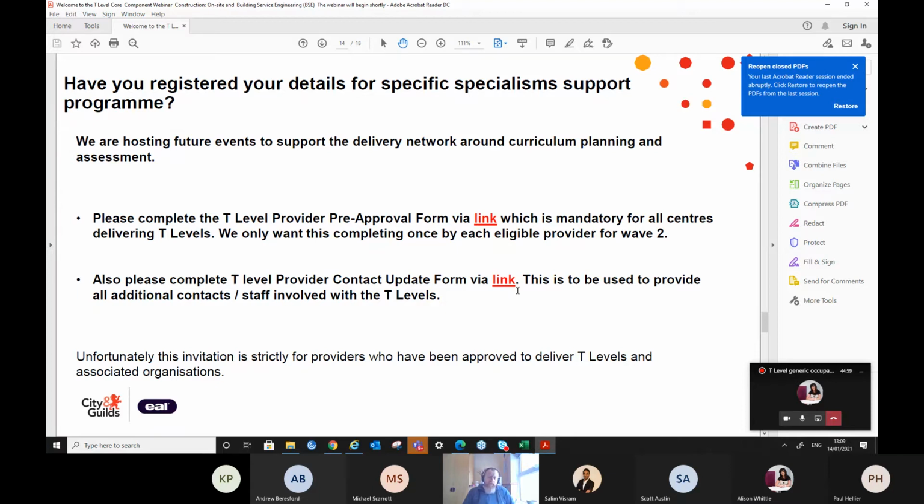For example, on the last one we had the ESFA and DFE supporters, and we've had various other colleagues from organisations come in and discuss things like work placement and industry placement. So there's some useful material on that. I'll drop that in the chat as well when I go back into that area before we leave, so everybody can access it after today's call.